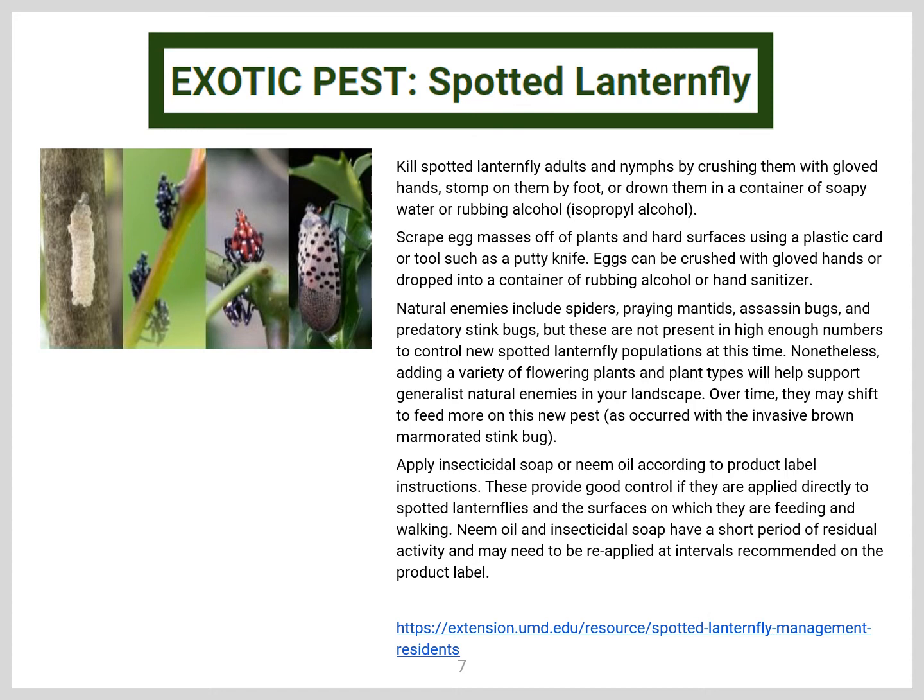Oftentimes you will not see a single adult spotted lanternfly, but rather you will find clusters of them or swarms of them. They are larger than you might think. They are about an inch or so long, and they should be stomped and reported to University of Maryland Extension.